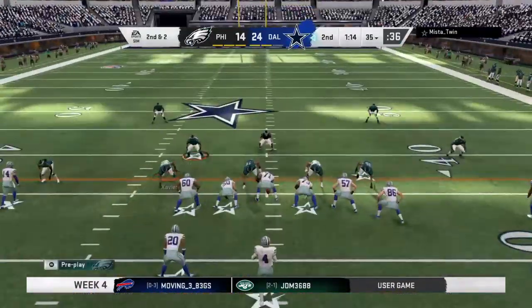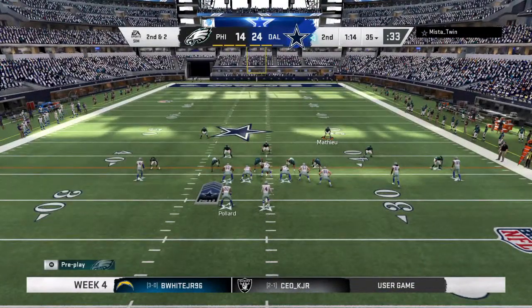8 yards the gain on that last run. Here's second and a couple.